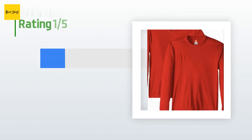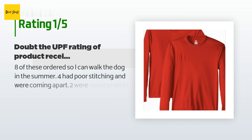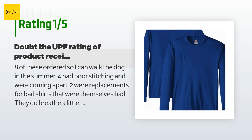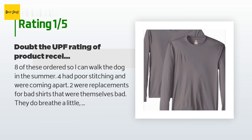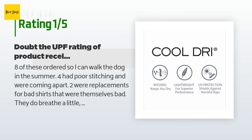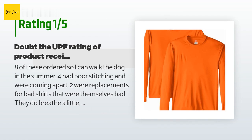An unhappy customer said, I ordered 8 of these so I can walk the dog in the summer. 4 had poor stitching and were coming apart. 2 were replacements for bad shirts that were themselves bad. They do breathe a little, but are also see-through, so I am concerned about the UPF rating. In addition, there is nothing on the packaging to indicate these are UPF rated, and as I am on chemo for melanoma that puts me at additional risk for new skin cancers, this is beyond upsetting.